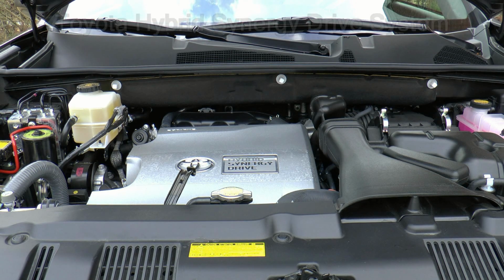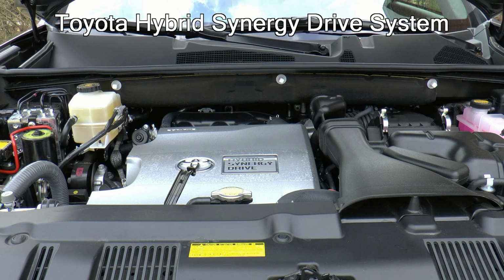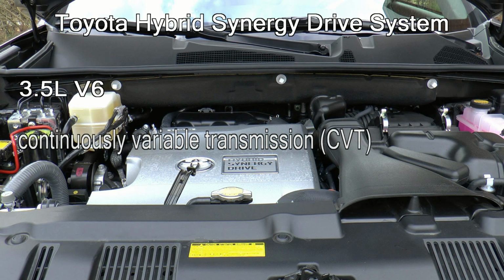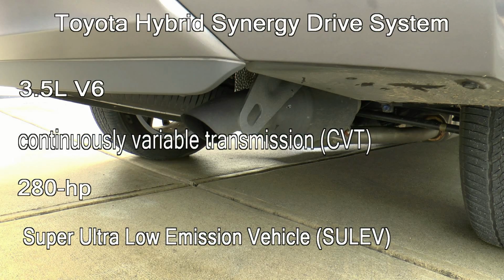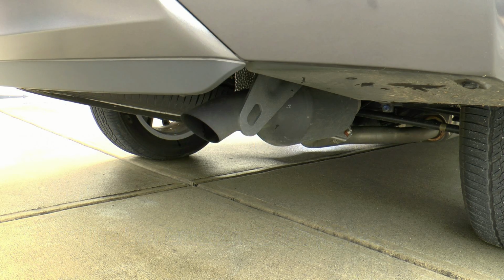Power is provided by Toyota's Hybrid Synergy Drive system. This includes a 3.5-liter V6 engine and a high-torque electric drive motor generator that are mated to a continuously variable transmission. This combination generates a total of 280 horsepower. A separate electric motor provides additional drive torque to the rear wheels on demand. Like other Toyota hybrids, the Highlander is a super ultra-low emission vehicle.